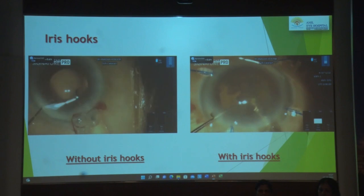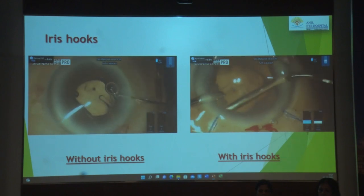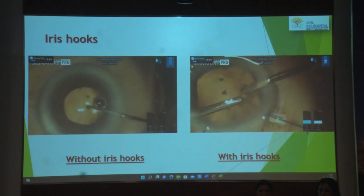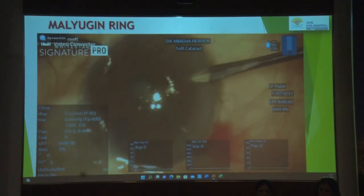Also, do not pull the iris hooks too far towards the limbus, because that can cause sphincter tears, and then you can have a problem like this. So you need to be very careful, just a very gentle pull on the pupillary margin.